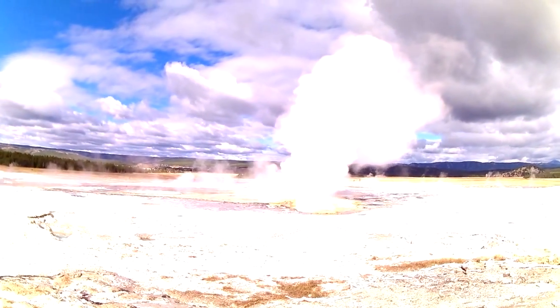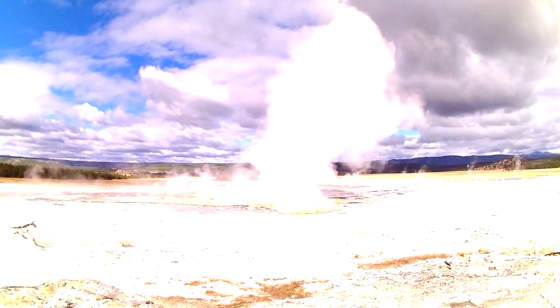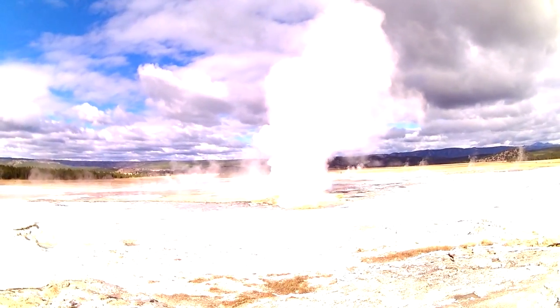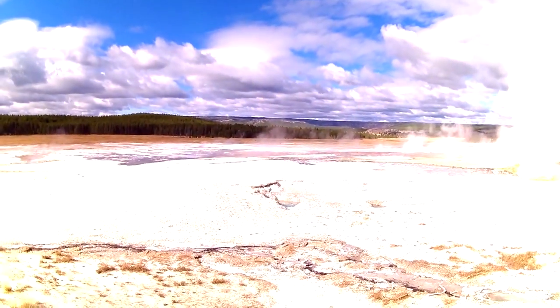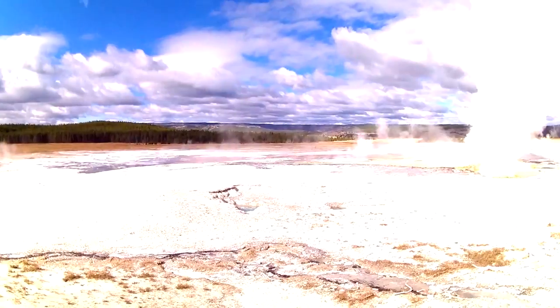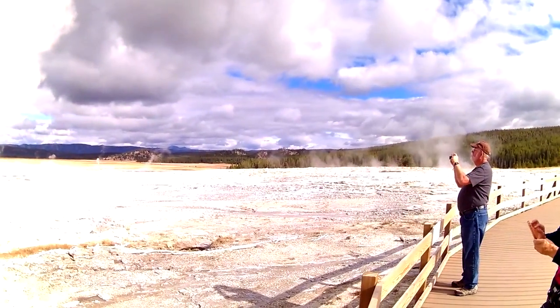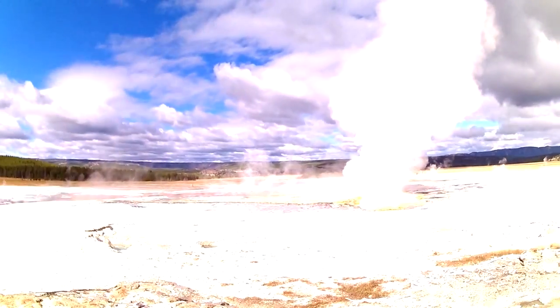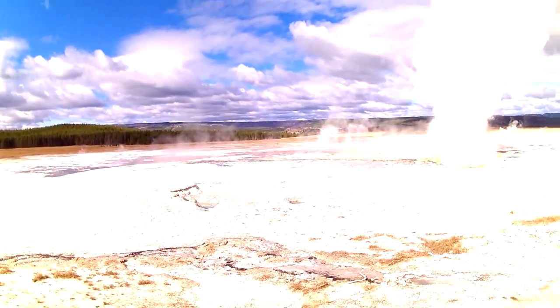This is Spasm Geyser. And I'd say the name is pretty fitting. Ooh, there's a little pool right there. Wow. All right. Next stop.